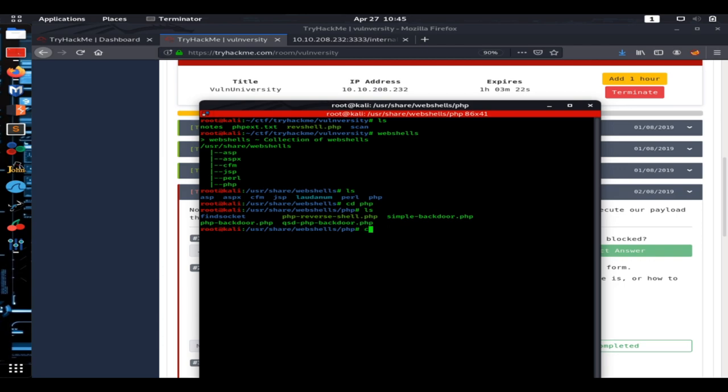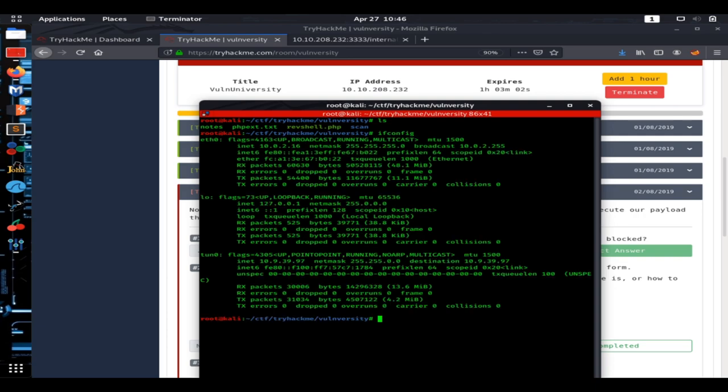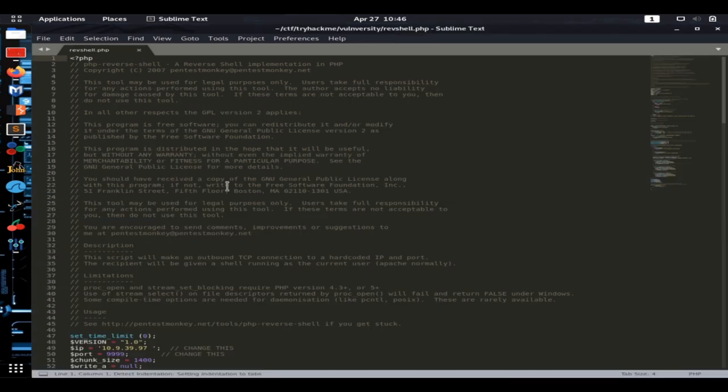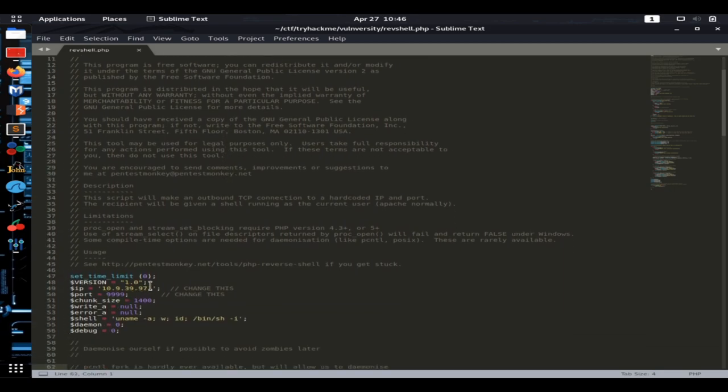So I'm going to go ahead and go back to TryHackMe, the Vulnversity room, and then we're going to clear. Now, I already have the reverse PHP shell right here. So the first thing I'm going to do is type ifconfig. I'm going to get my IP address right here, clear the terminal, and then I'm going to go ahead and bring it up. Now there's only a couple things we have to change. I'm going to change the IP address.